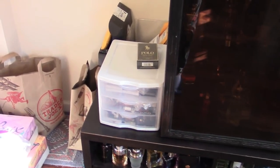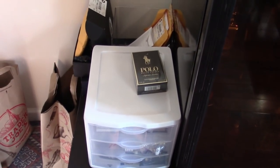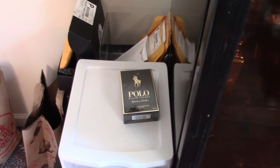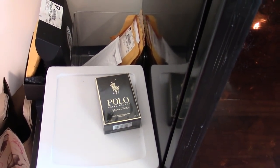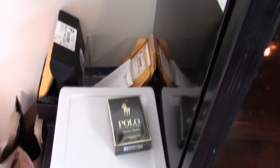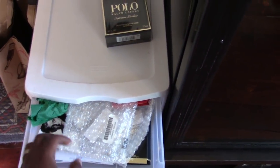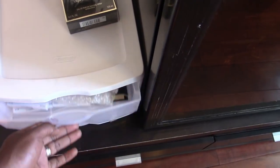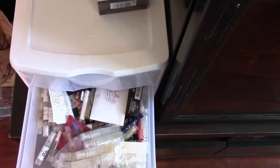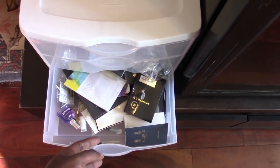Let's start with this left side. I've organized it so on the left side I keep all of the fragrances that I'm in the process of reviewing or going to review. So you can see here the full bottle. I've got the Polo Supreme Leather. You've got a whole bunch of samples that I've ordered in the back there, as well as my sample drawer that I keep. Open this up and there are a ton of samples in there that I'm still prepping for reviews. Plenty of stuff in here as well, and then plenty of stuff on the bottom shelf.